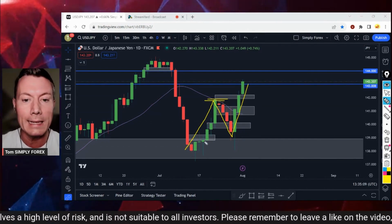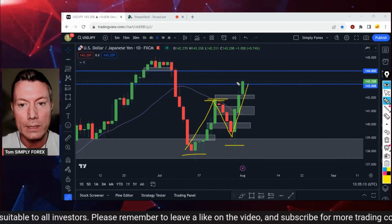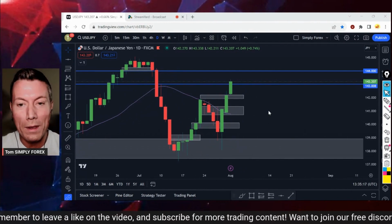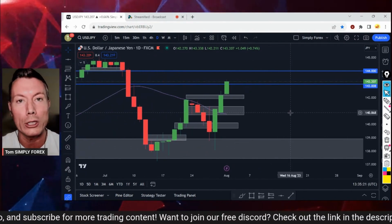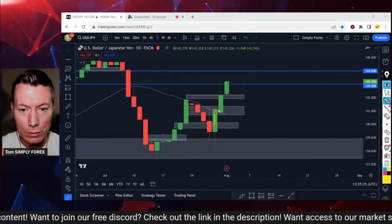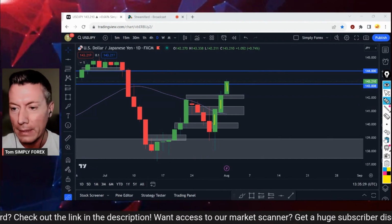So we are clearly in an uptrend. We've got higher lows, and now we're seeing higher highs, okay? The problem with this pair is that it's too bullish. So price has just been, look at these candles, look at those buying candles. Price has just been flying.